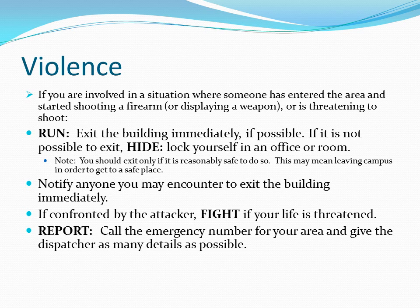If you're confronted by the attacker, fight if your life is threatened. Use common objects such as books, chairs, cans, whatever you have to try to fight off the attacker. And then when you feel safe or get to a safe location, report it by calling the emergency number for your area, such as WUPD or 911, and give the dispatcher as many details as possible.